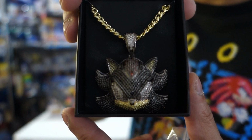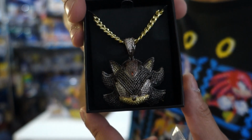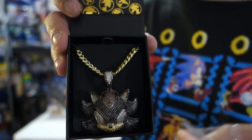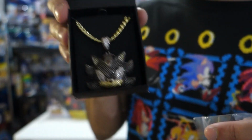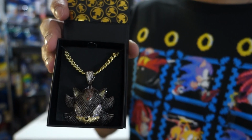It looks really, really crisp. It looks really, really nice in person. I'm not sure how well it translates on camera, but this thing is truly remarkable. Now, this is gold plated, which means that it's made of brass and it's plated with 14 karat gold. King Ice does have a solid gold option, and it does have actual gemstones in it. It does cost about 100 times more, but it is a lot higher quality.